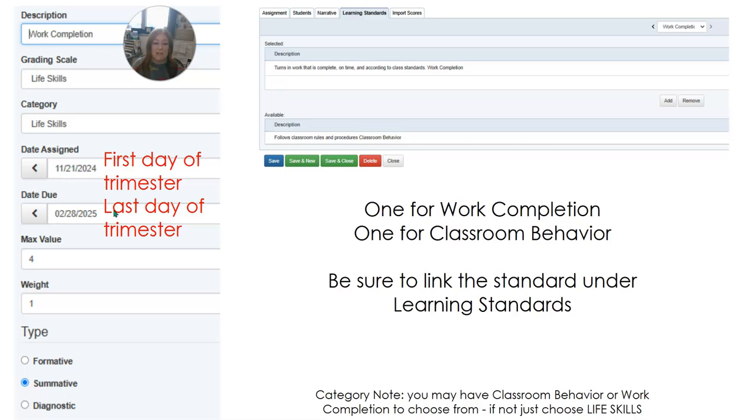But the first day of the trimester, the last day of the trimester, this will help everybody's get to the bottom. So as we're looking for grades, they're all in the same place. Your value is 4, your weight is 1. It is a summative for the entire trimester. And then you want to make sure you go to learning standards and link the corresponding one. Don't forget to press add. I've done that before. You want to press add.